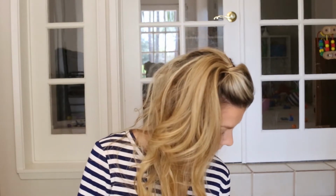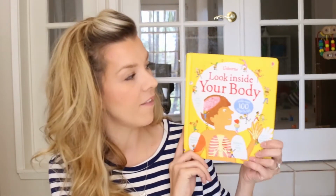Our color for this month is red, so we are reading this book called Who Said Red? For science, we are focusing on all about me and the human body at a very basic level. So I have here the Usborne Look Inside Your Body.